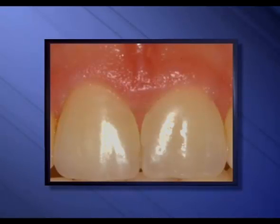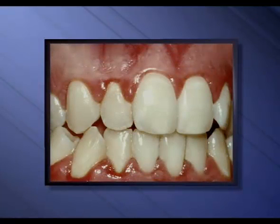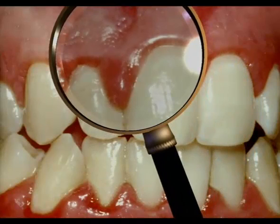We also examine the color and shape of the gums. Notice the pink color and the lightly stippled appearance of the healthy gums, like the surface of an orange. In this case of moderate periodontal disease, we see the red and swollen infection of the gums. The stippling disappeared when the gums became swollen. Look especially close at the difference of the gums between the teeth. This is where periodontal disease usually starts.